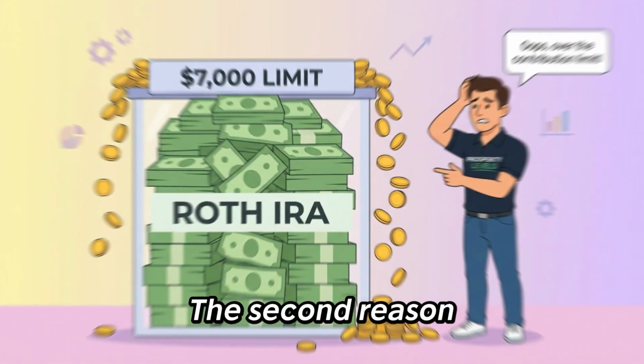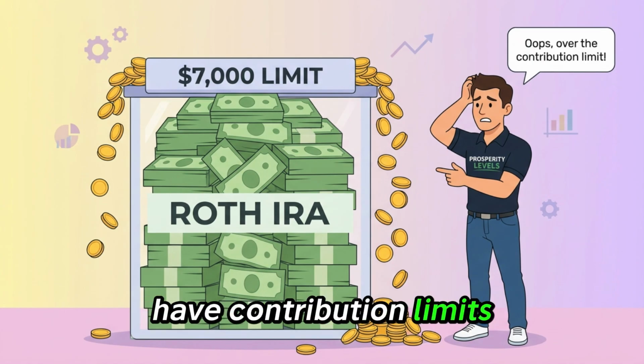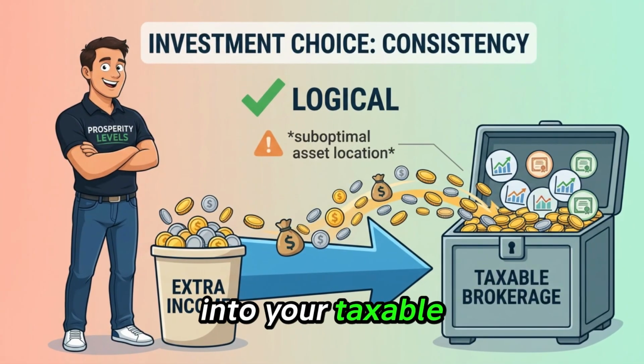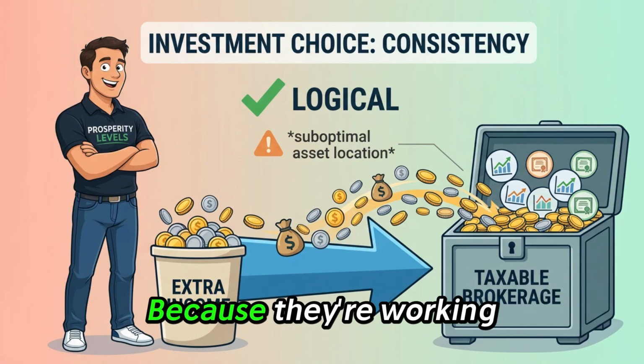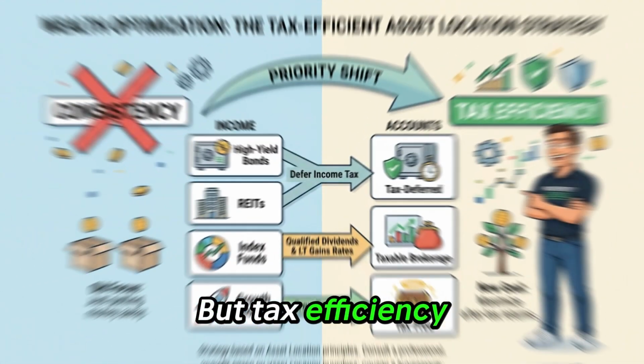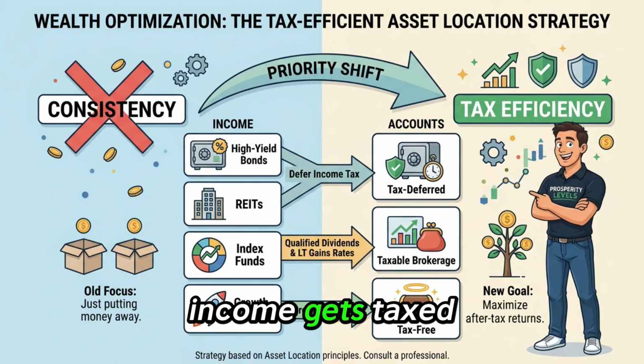The second reason this happens, tax-advantaged accounts have contribution limits. Roth IRA maxes out at $7,000 per year. You have more money to invest than that, so the rest goes into your taxable brokerage. And you buy the same funds you already own, because they're working, because you understand them, because consistency feels smart. But tax efficiency doesn't care about consistency. It cares about which income gets taxed where.